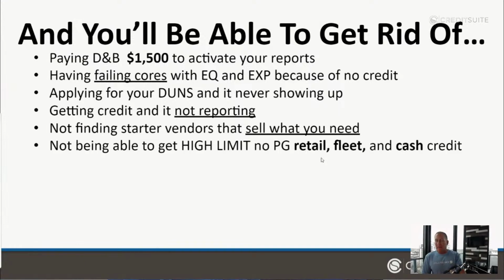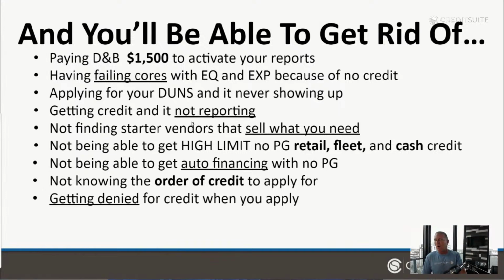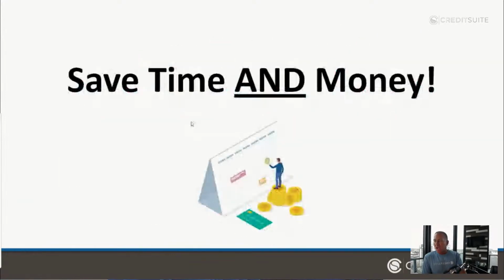It gets rid of not being able to get high limit accounts without a personal guarantee. It gets rid of not being able to get auto financing without a personal guarantee, or not knowing the order of accounts to apply for. It gets rid of you getting denied when you actually apply. It gets rid of slowly building business credit. And now all of a sudden we take a 3-year process and condense it to 4 months. What's interesting is in business, usually you have to choose from time or money. But with this, you get both. You actually save time because you're condensing a 3-year process to 4 months, but you also save money because it's cheaper to work with us than to do it on your own.